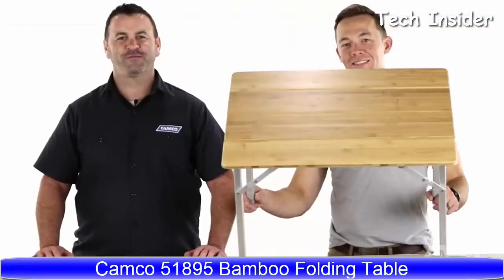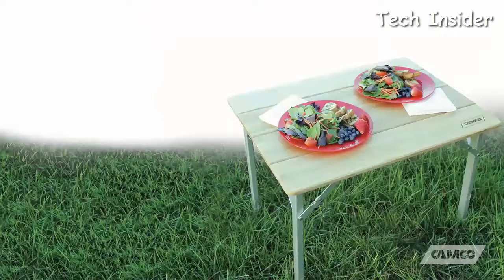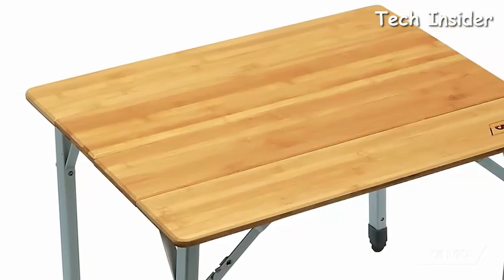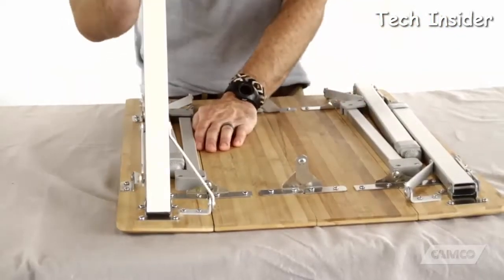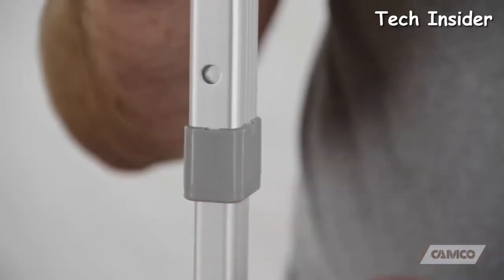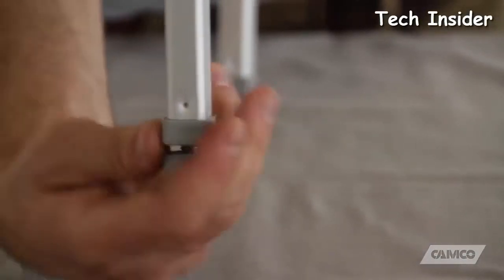Hey everybody, Scott here from Camco. I'm going to tell you about our bamboo folding table, the compact version. The folding bamboo tabletop is great for picnicking, tailgating, and camping. It features an attractive, natural bamboo top for an at-home feel anywhere you go. The aluminum legs fold flat for transportation and unfold to 18 inches and telescope out to 25.5 inches when in use. Each leg securely clicks into place when fully extended and features an adjustable leveling knob foot.